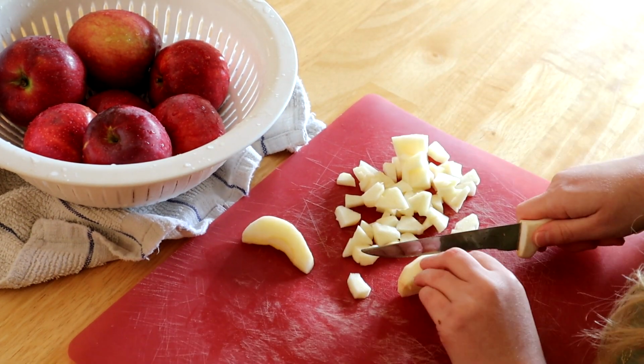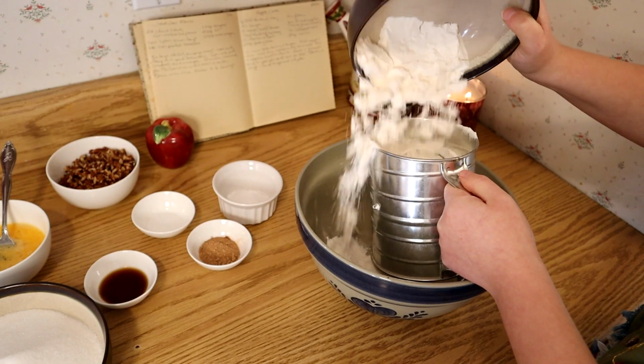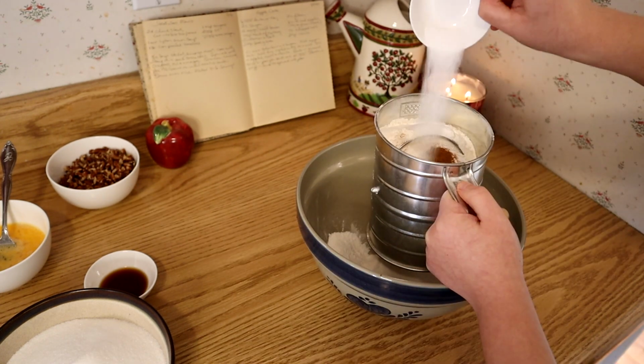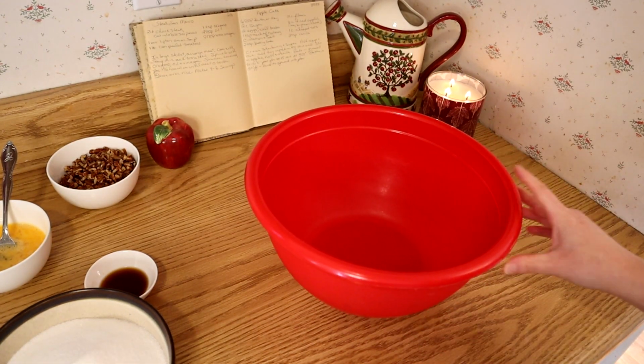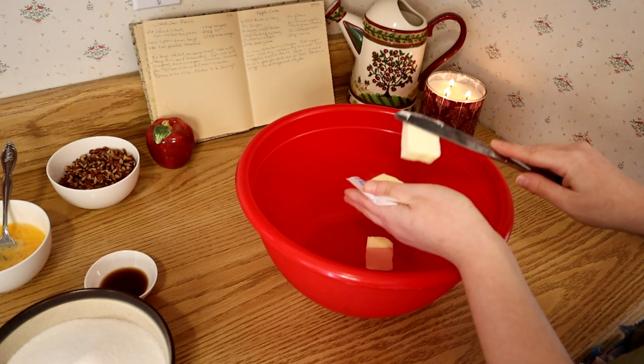Once I finish chopping my apples, I keep them in lemon water to help prevent browning. I start the cake by sifting flour, baking soda, cinnamon and nutmeg, and salt. Then I set that aside so I can cream my butter and sugar together in a separate large bowl. I'm using half butter and half margarine.